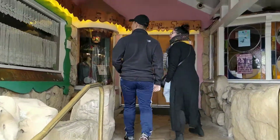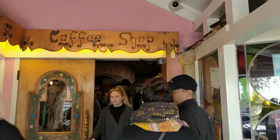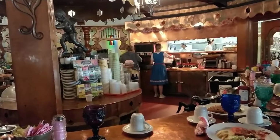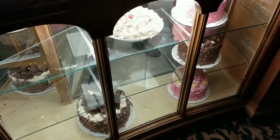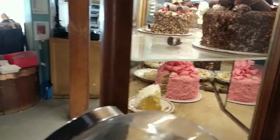Ooh, and pastry. I told you. How exciting. Oh, there's a lot of people in there. That's a nice doorknob. A little diner area. This is so cute. Wow. Like, I can smile. Oh, you want to be in the camera?